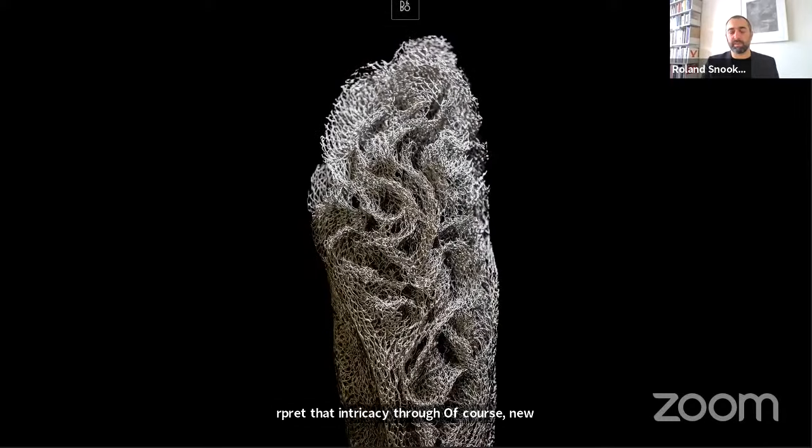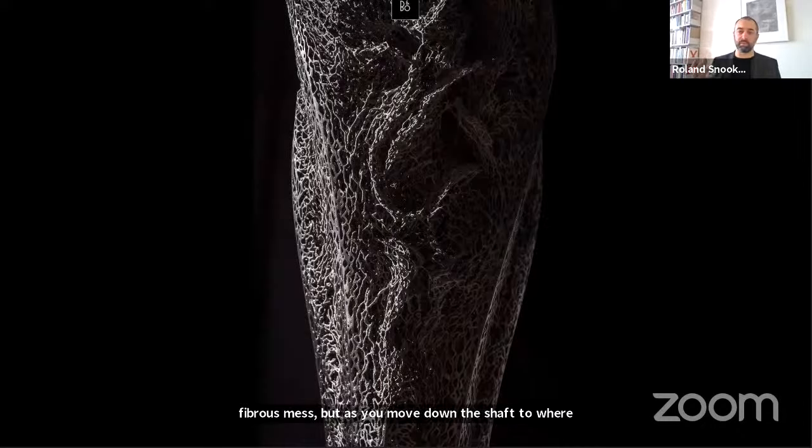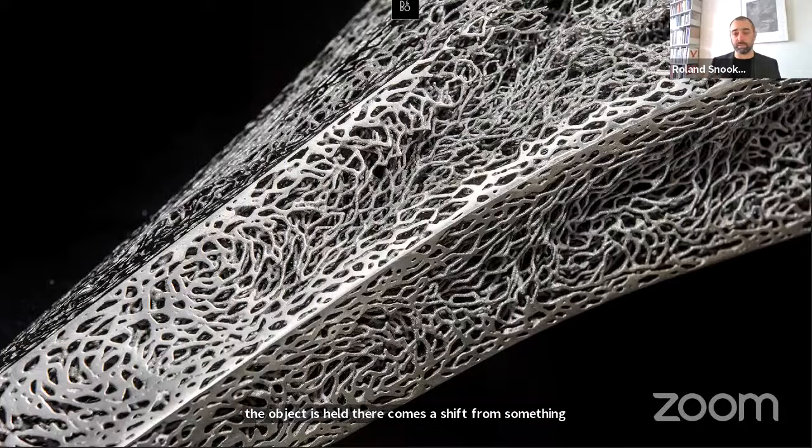So in a similar way to the previous project, the 9 Elms project, this has a thick fibrous mass. But as you move down the shaft to where the object is held, there becomes a shift from something which is generated through a bottom-up, highly generative, self-organizing logic, which I guess in many ways is volatile and wild, down into something which is much more controlled and directly modeled or drawn. So this area where you hold the mace has been directly modeled.